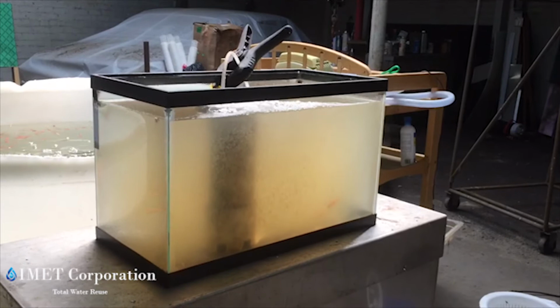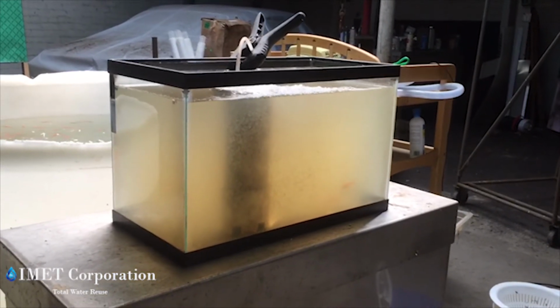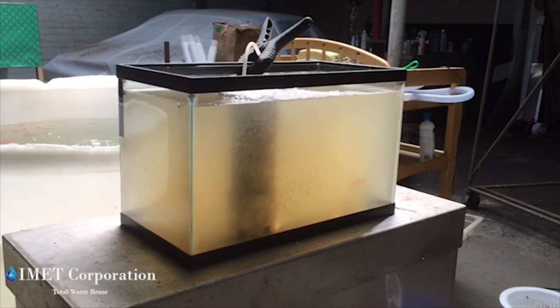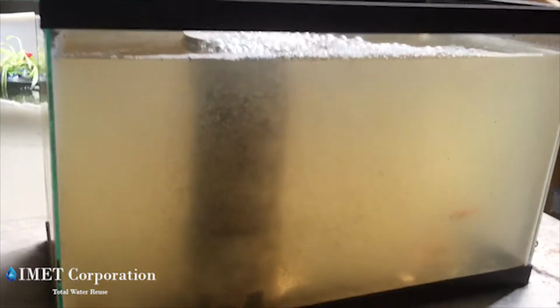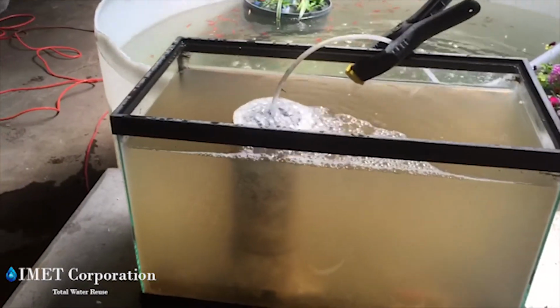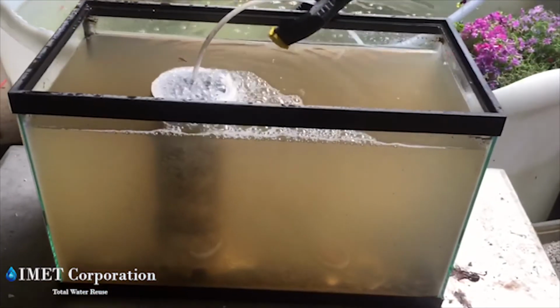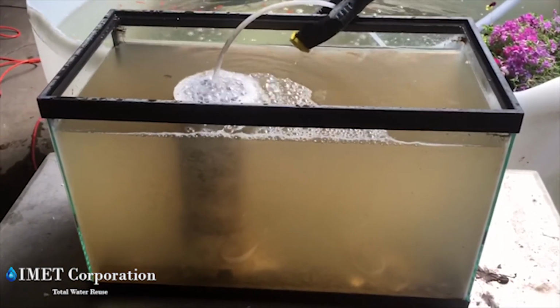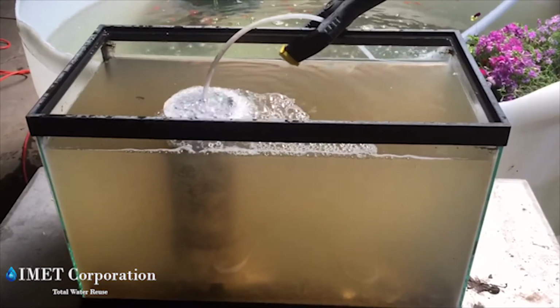It has now been a little over 4 days since the IMET reactor was put in the wastewater. We now have multiple goldfish living within the tank. They've been in there for the entire weekend. Today's Monday. They were put in on Friday, and as you can see, they are fine, just floating around inside of the wastewater. There's no odor, and the water is visibly clear. And we are going to do a test to take some of the water out, put it in a jar, let the sediment settle, and see how clean and clear our water is.